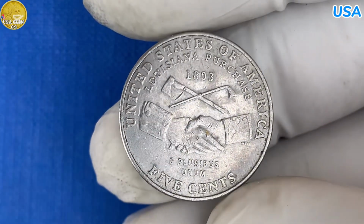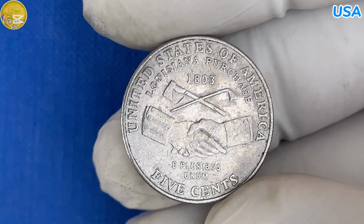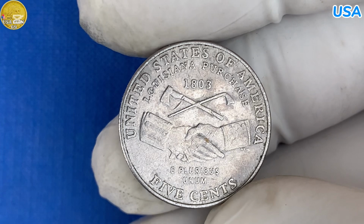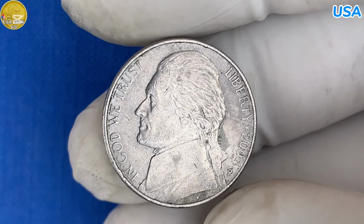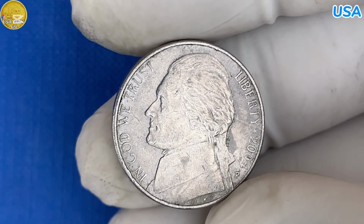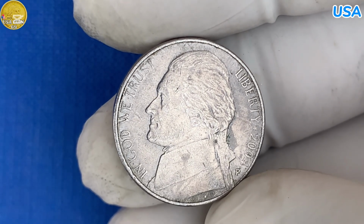That's right. A 2004 Jefferson nickel could be worth far more than its face value if you know what to look for. The Jefferson nickel has been an iconic part of U.S. currency since 1938, and the design has remained largely unchanged over the years. The front of the coin features the profile of Thomas Jefferson, the third president of the United States, while the back displays Monticello, his Virginia estate.